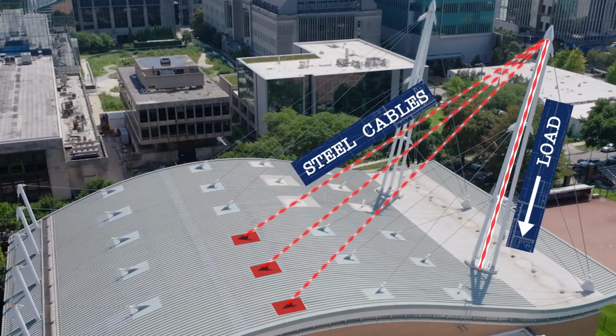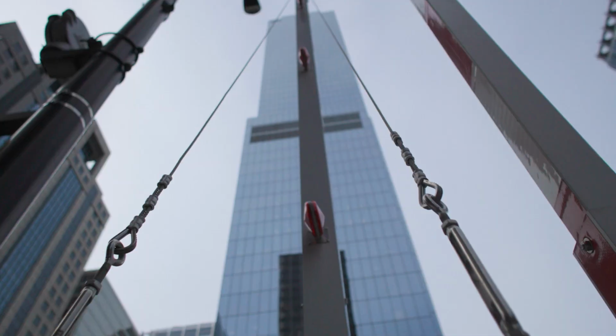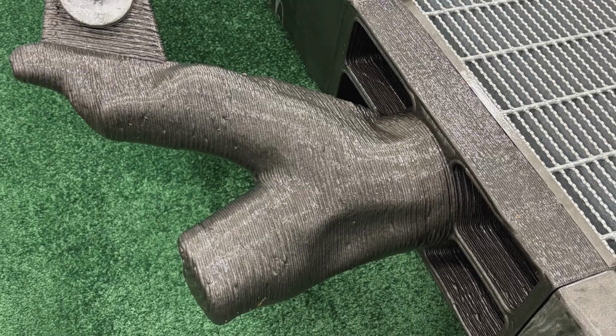Okay, time to talk future. Some of these designs look like they're straight out of a sci-fi movie. Twisting towers, moving parts, even steel shaped like tree branches. Are all of these things really possible with steel? Absolutely. Steel's an amazing material.